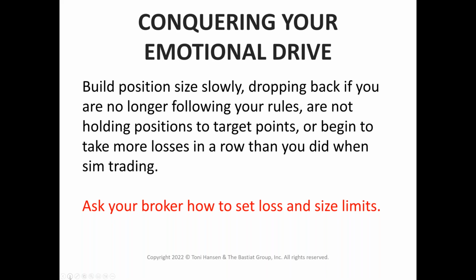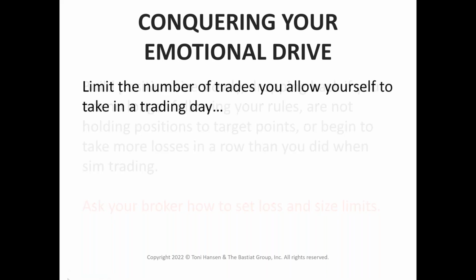So anyways, to me, this just seems ridiculous that it's not an obvious choice that we can do with our brokers. You can do that if you're trading through like a shop. They'll set limits for you, but doing it yourself, it's frustrating that they don't offer that. But you can limit the number of trades you allow yourself in a trading day. You can limit the loss you allow yourself in a trading day. It's just harder because you're basically relying on yourself to overcome your emotional self, which is not always the easiest.